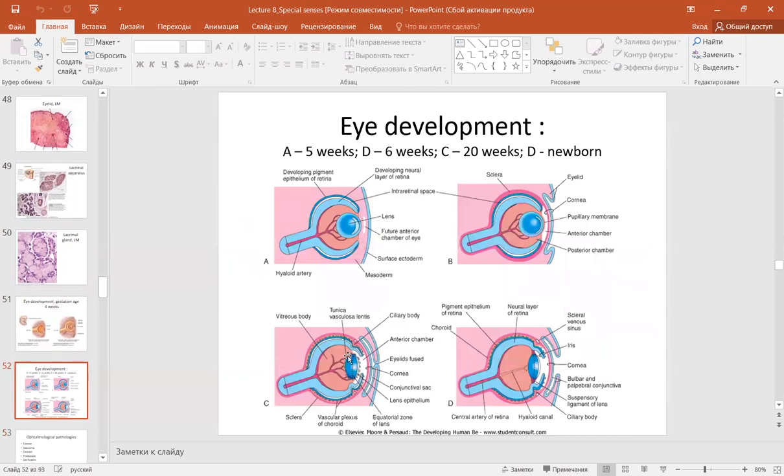the subsequent development of the lens from the lens placode, development of the cornea, developing of the eyelids, developing of the choroidea, developing of the retina, of the neural retina. The eye of the newborn consists of all these components. Its eyelids have the capability of opening, and the cornea, iris, lens, corpus vitreum, everything is already developed but not fully matured.